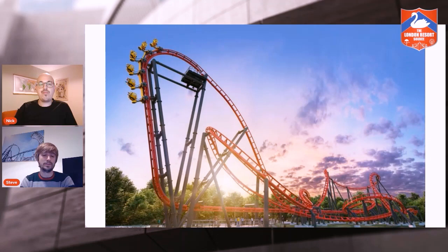Definitely. Another example is, of course, Steel Curtain at Kennywood. That's a very compact roller coaster. If you want to go have a look at that, that's one of the new coaster models. And I think, like we've said before, there's a chance we could see roller coasters with a small footprint. So that's a potential as well. But yeah, SNS, they're good coasters, and hopefully we'll see one soon at the London Resort.